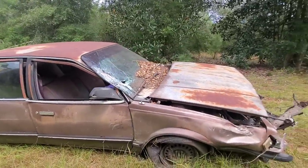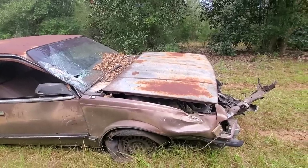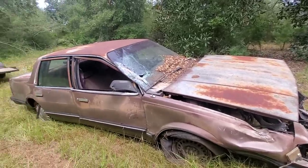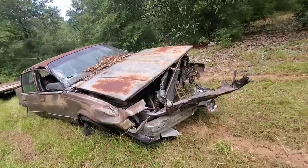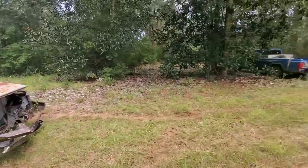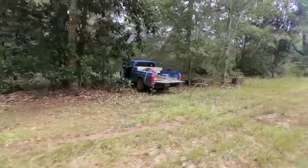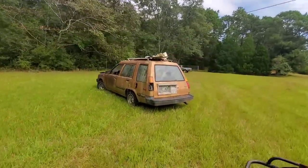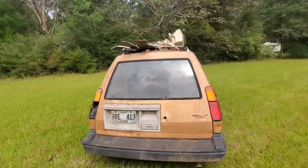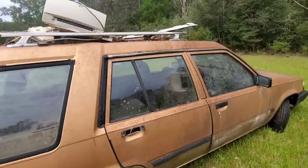The first one was a Dodge truck, didn't have a title and had a few other issues. But anyway, this will be the second one to go. It ain't worth nothing. Worried about it going to the scrapyard. That's my nephew's truck. This is another one we got pulled out. We're going to see if this one here runs. The Toyota wagon.